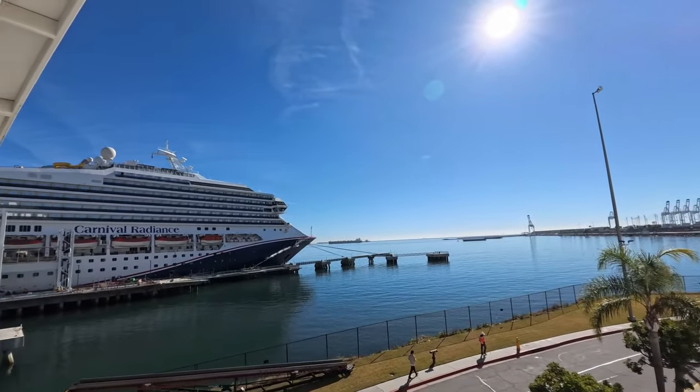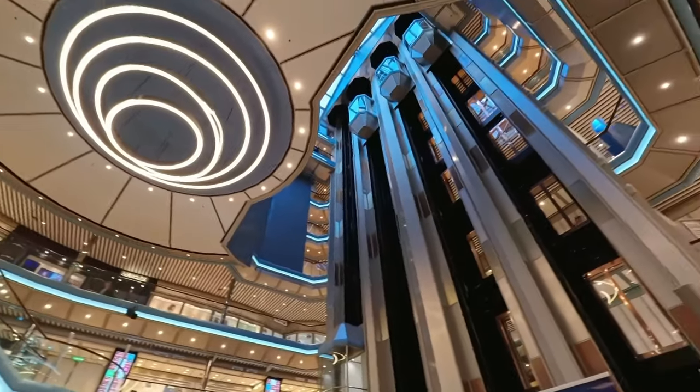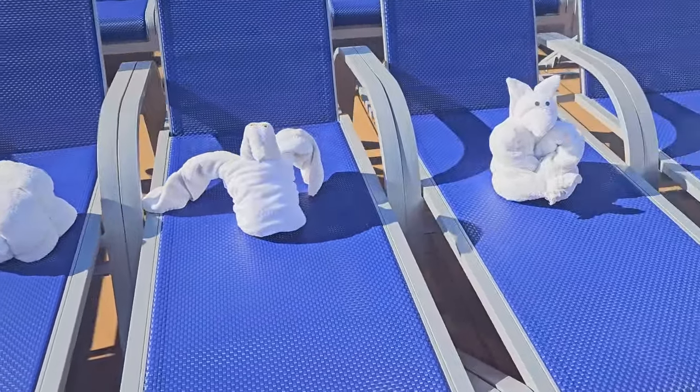And the ship was in great shape. It didn't feel like it had been in service for over 2 decades. It had a fresh, modern feel to it. We would definitely take this cruise again, but I think we would opt for the 4-night cruise that includes Catalina Island.